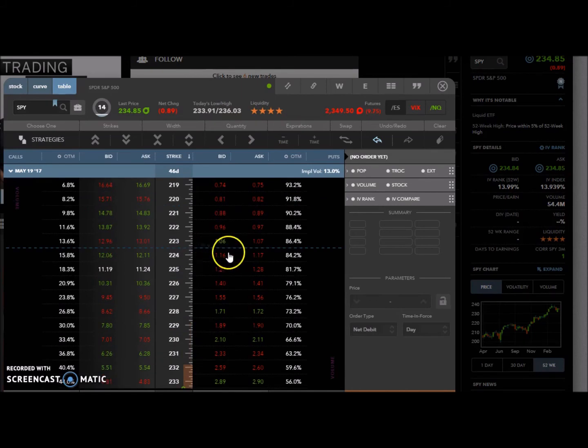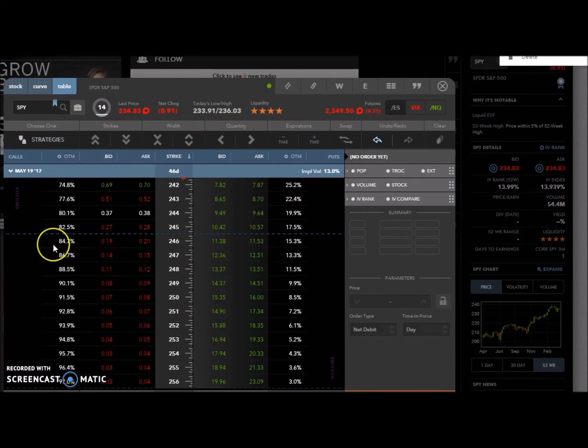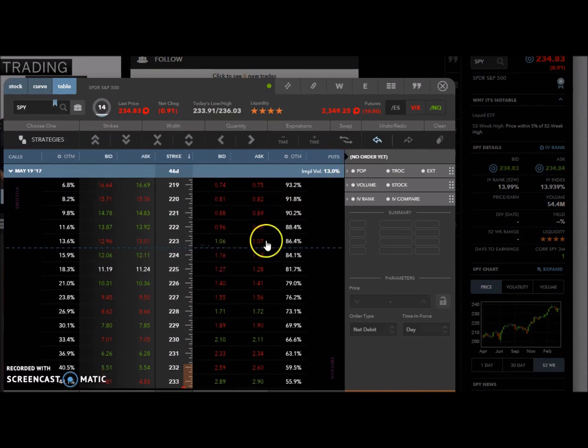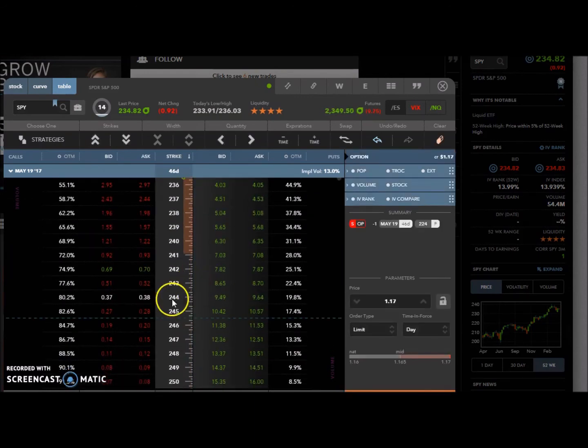Here's your one standard deviation line, so you can see probably money 84%. This is the put side. Here's your one standard deviation line on the call side, right? Here you go, right here. Okay, and to put on a trade, just look. Here's a put, one standard deviation away. You want to click on the bid because you're always selling the bid. And to do the call side, you do the same thing. One standard deviation away, you're always selling the bid on the call side.